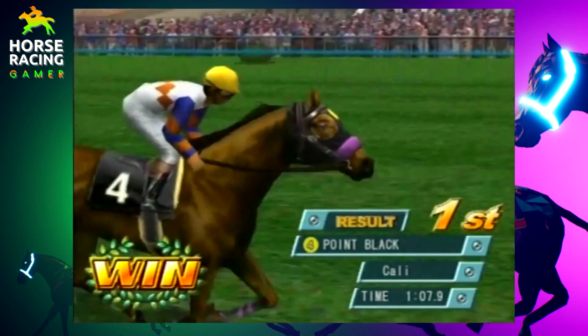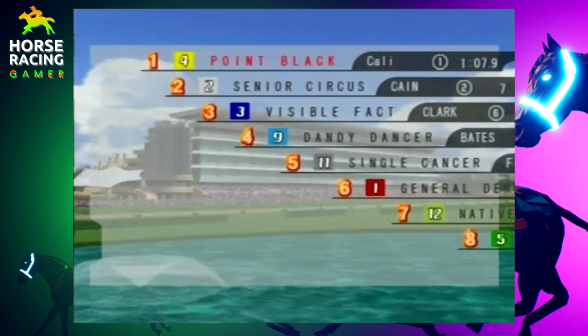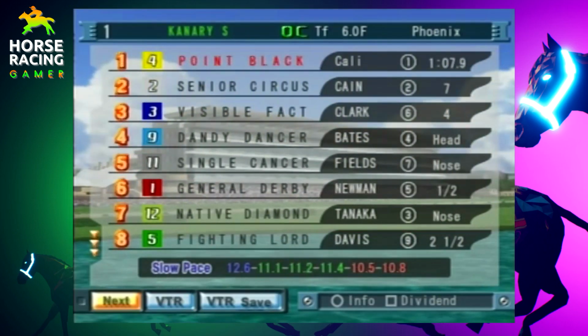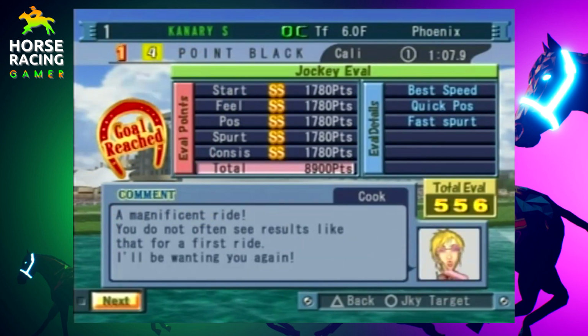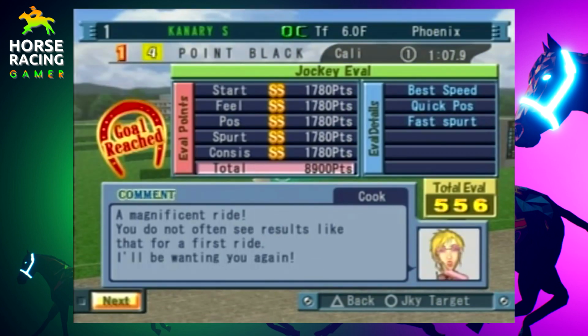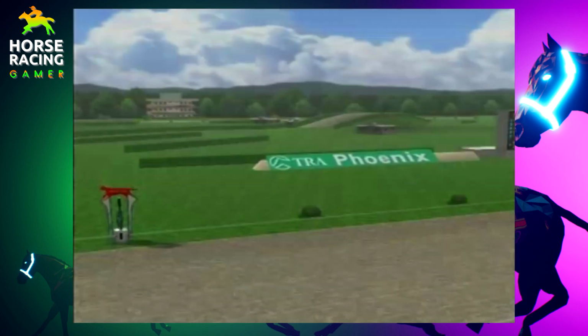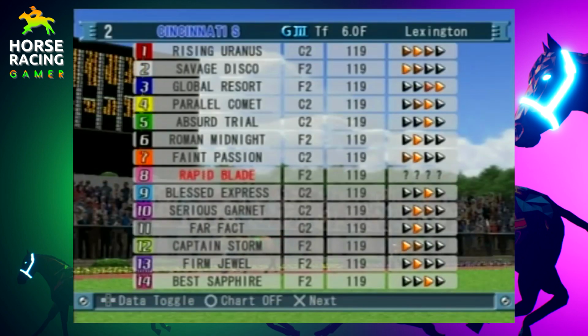Wow. I like my silks, but I just feel like they're so out of place. I feel like I'm going to have to change the colors. But a 7-length win for Point Black there, in a perfect race. A legitimate, perfect 8,900 point race. 5.56 eval. Holy cow. Talk about a perfect race. That's crazy. I don't get those often. Well, not as often as I think, at least.